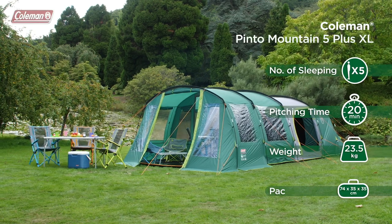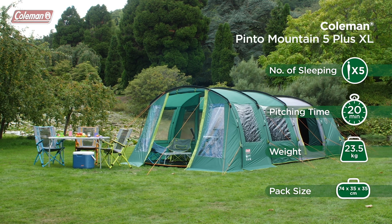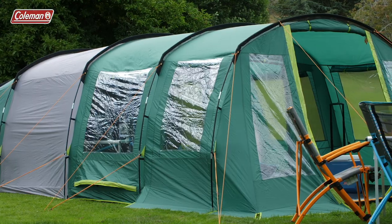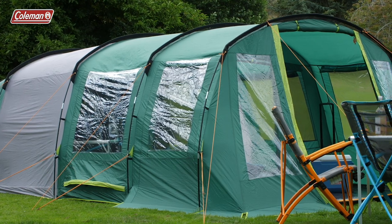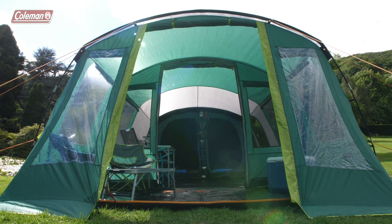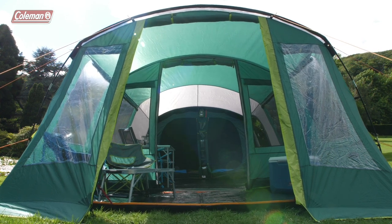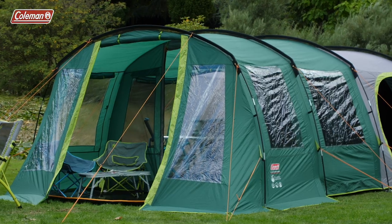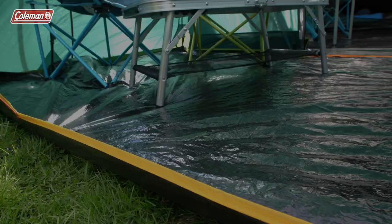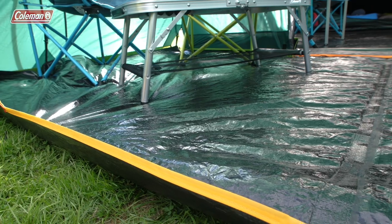Pinto Mountain 5 Plus XL, with its integrated porch, is an extremely spacious tunnel tent, providing a substantial living area and generous sleeping space for the whole family, including the dog, with plenty of room left over for bikes and scooters. The extended enclosed front porch with removable ground sheet ensures that you'll have ample space for meals and more possibilities for family activities, even under changing weather conditions.